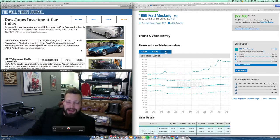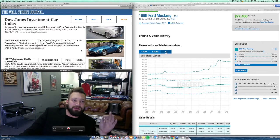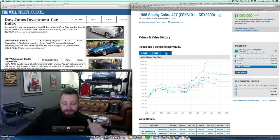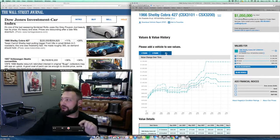But this brings us to the 1966 Shelby Cobra 427. Every car guy loves this car. They're saying you should have held it. I would agree with them. You should, and you still should hold this car. Back in the day, it was, adjusted for inflation, a $365,500 car. Today, it's worth just a little bit north of $1 million.